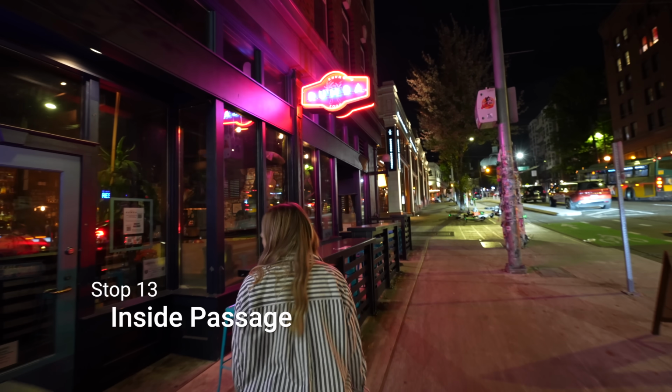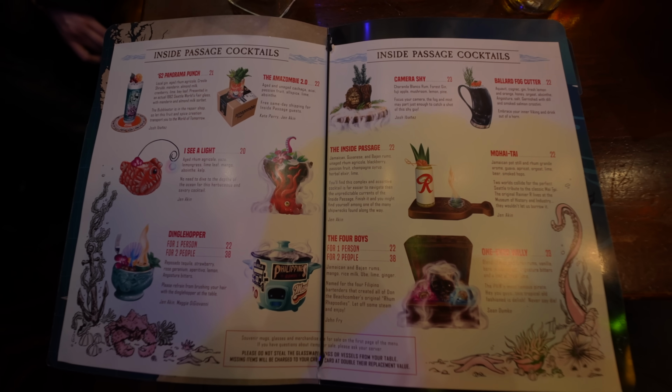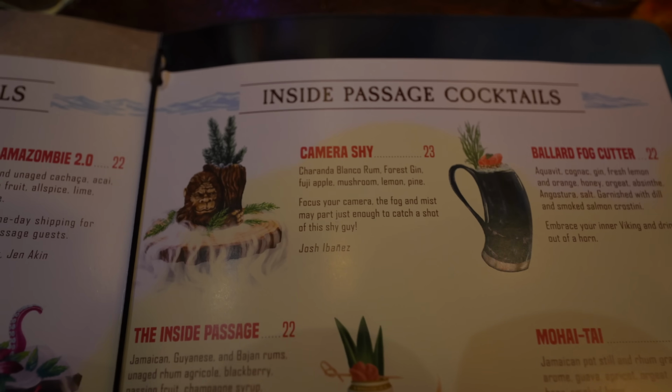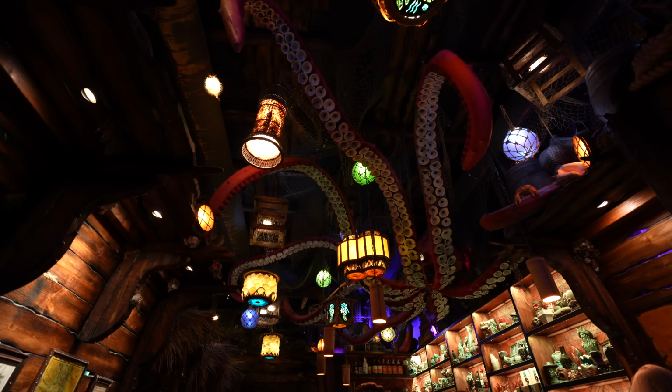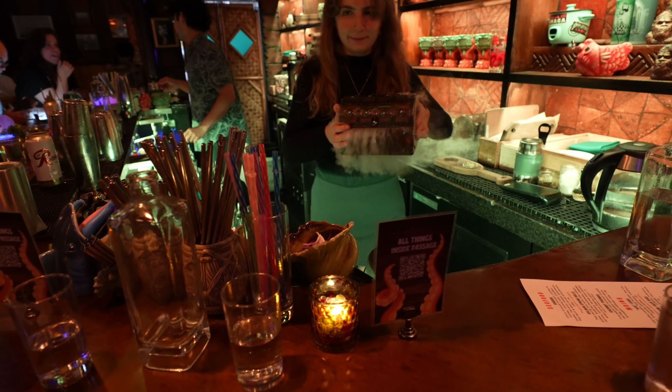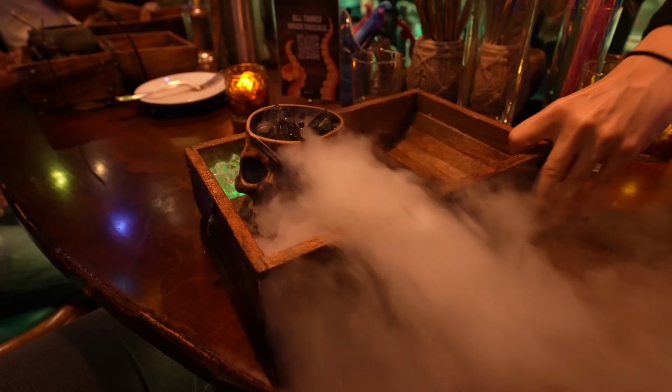Our last stop of the night is a cool tiki bar called Inside Passage. If you've been watching our videos for a while, then you know Amy and I love a good cocktail bar. Our favorite bar in the city is probably Cannon, but Inside Passage came highly recommended, and we've been on a tiki bar vibe for like the last 6 months. Plus, you know we can't pass up a fun photographic experience, and the drinks here are not only good, but they're also presented in a very unique way.